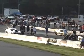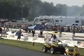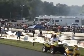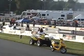Here we've got a couple of real good races. Two Corvettes side by side. A family affair. You've got Bob Lozzi. This is the third beer.